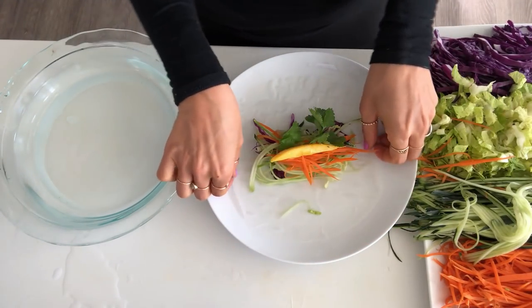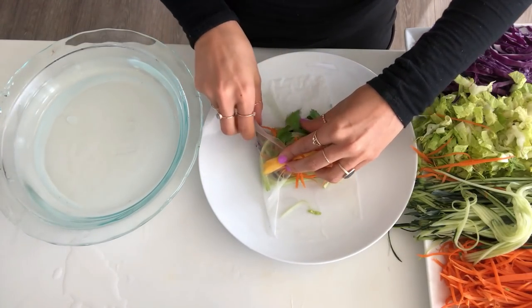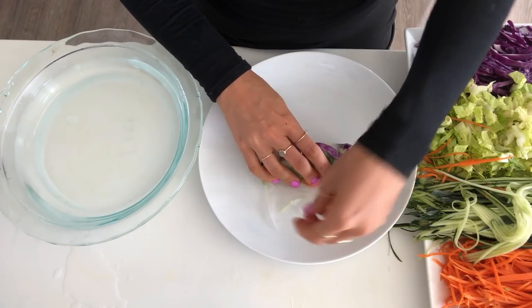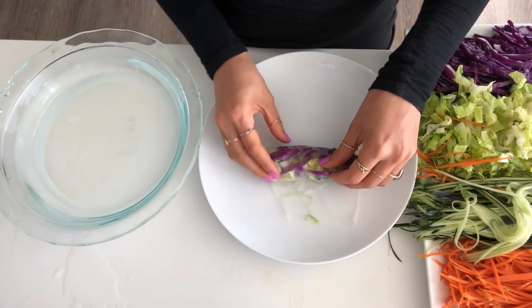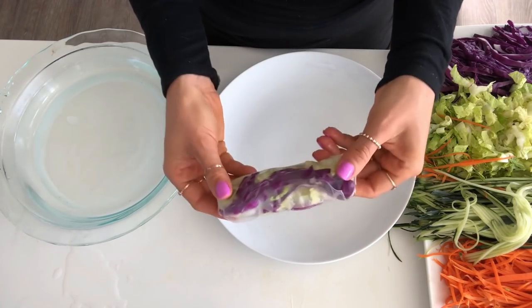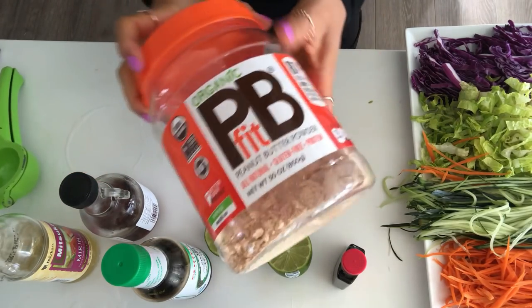And then to fold, and I am not a good folder or wrapper here, I'm not real good at this, but you just fold in both sides and then roll it over. And that's it. So for the dipping sauce, I use this low-fat powdered peanut butter.